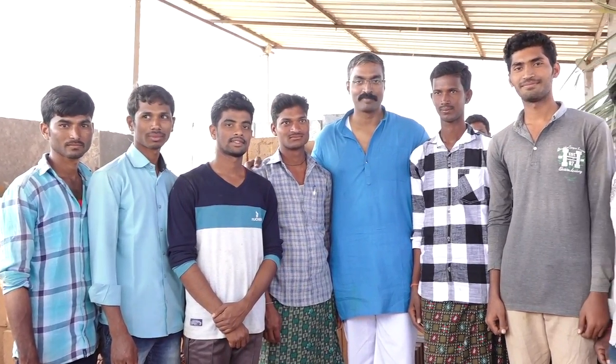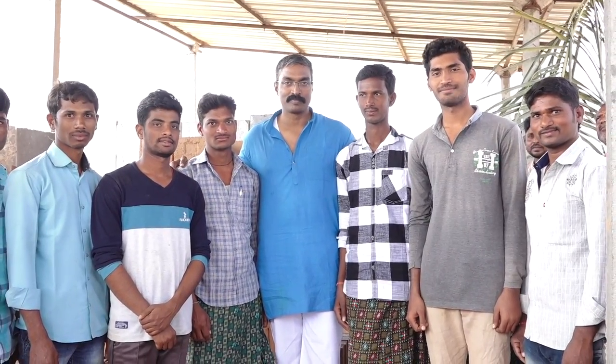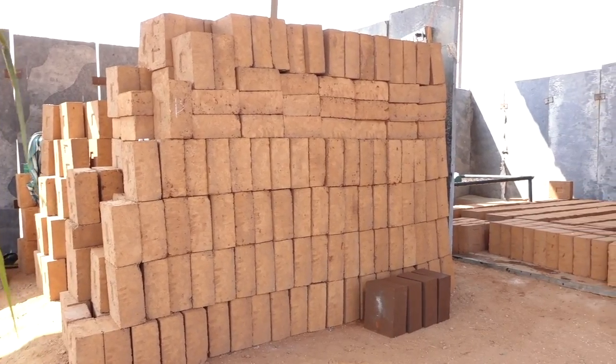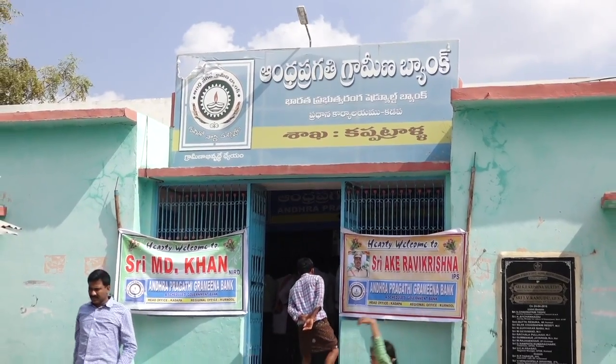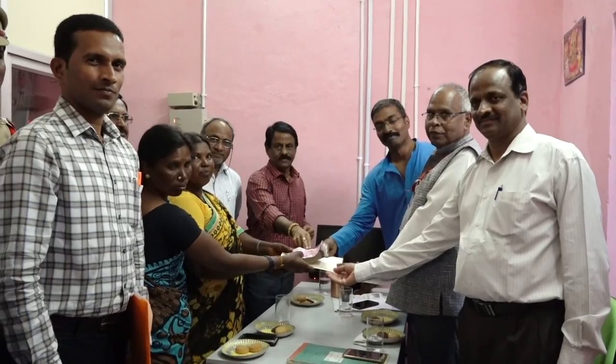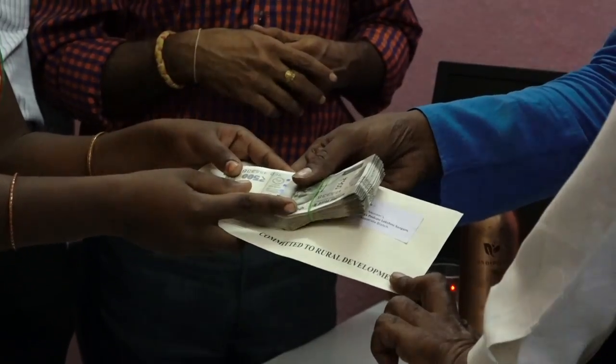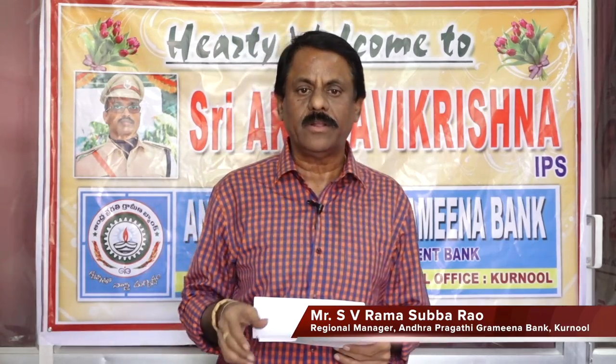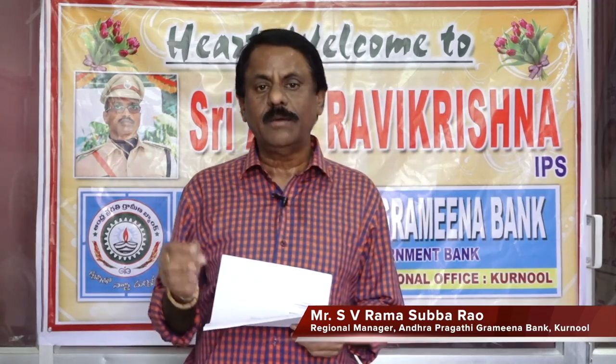A group of local youth formed the Vivekananda Youth Association and started the production of CSE blocks, which have been sold in the area. The local bank has agreed to provide the necessary financial support for furthering this activity. Today we came here to see a compressed mud brick making unit here at Kapatrala. We'll make it a viable income generating unit. From Andhra Pragathi Grameena Bank side, we are prepared to finance such units. The unit was just started by a youth organization which was trained by NIRD Hyderabad.